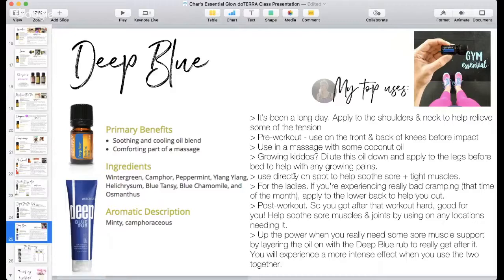And if you need to power up to really support your muscles, you can, again, apply frankincense, or doTERRA does make this handy Deep Blue rub, so it has the oil in it, and it's a cream-based lotion that's really going to help smooth it on the area, and it makes it easier for traveling. So if you're a fitness enthusiast and you want to have it in your gym bag, that's going to be a lot easier than if you carry the Deep Blue oil with some carrier oil to use on location. So the Deep Blue rub is so icy cool, tingly, but also heating. So it's such a favorite.